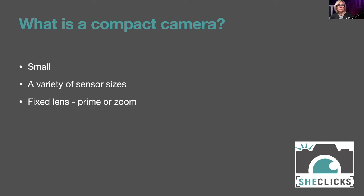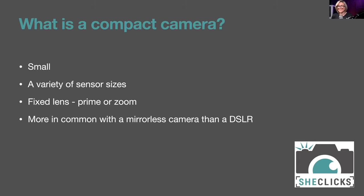Now, one of the key characteristics of a compact camera is that they have a fixed lens. By that I mean it's a lens that can't be removed. It could be a prime lens, that's one with a fixed focal length, you can't zoom it, or it could be a zoom lens. So there is a range of focal lengths, and there are pros and cons to both. A zoom lens is more flexible, but a prime lens is often faster, and you've got really fantastic image quality and things like that. But you can have both or either.